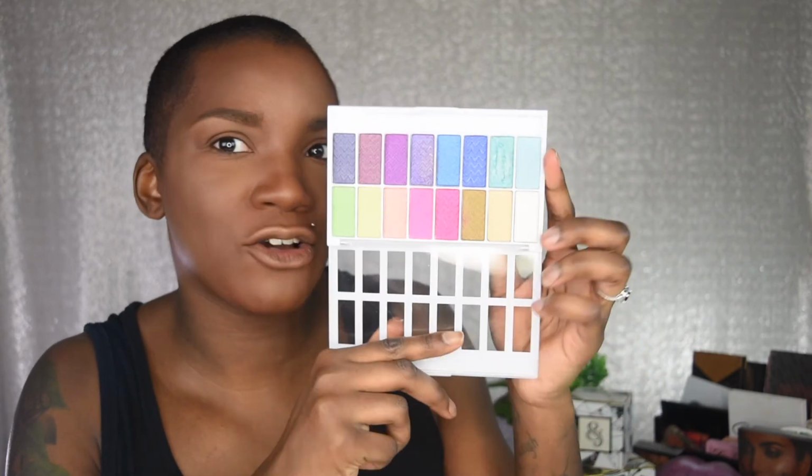I honestly don't have an eyeshadow palette that I don't like. However, I do have this LA Colors, and this is their 16 eyeshadow palette. This palette is literally just all shimmers, and it's a gorgeous palette. At one point I was like, I'm gonna do some color. I want some glitter. I want that shimmery crap. That's why I got this. Did I ever use it?